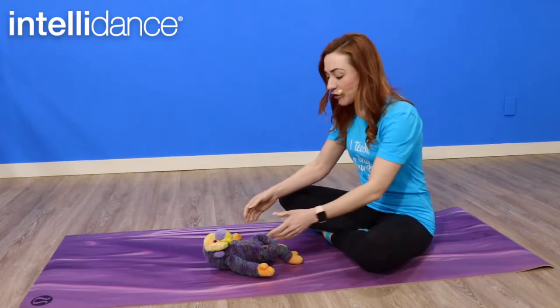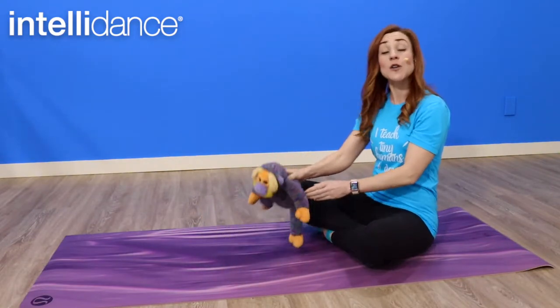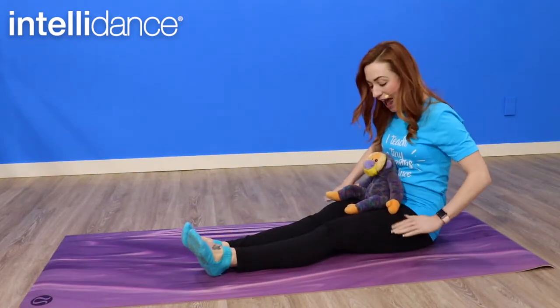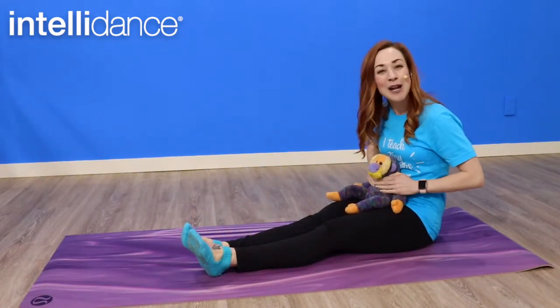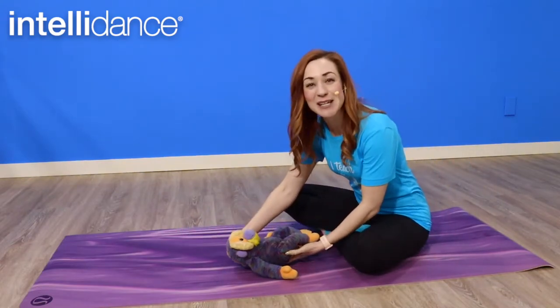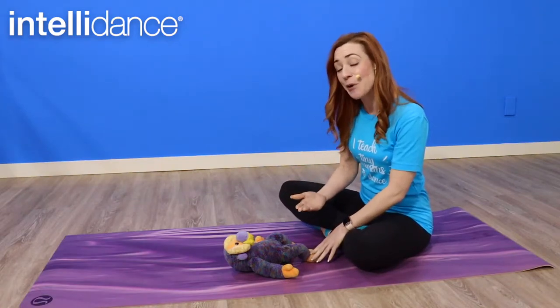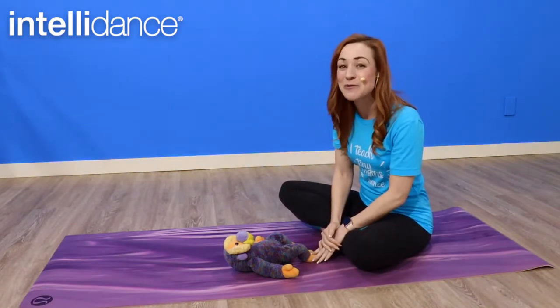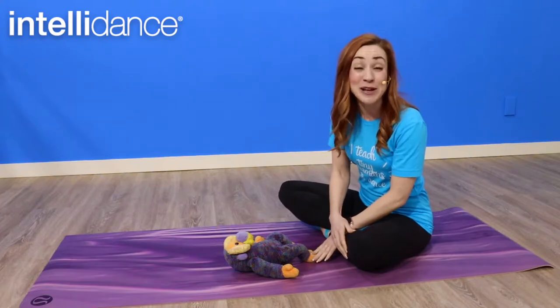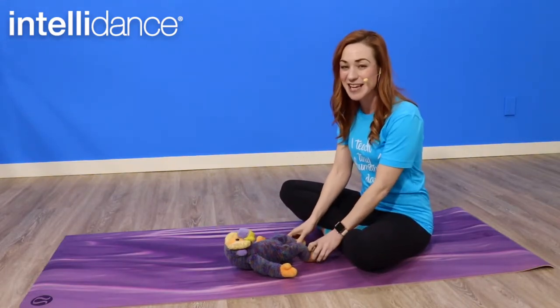Again, if your baby prefers to sit, you can have them seated facing you, or you can always bring them to your lap and do it with them on your lap. For today, I'm going to lay bananas in front of me so you can clearly see the actions. Remember, as I deliver the poem, I'm going to look at you so you can learn the lyrics. But when you're doing it with your baby, make sure you're watching them. They love to see your face.